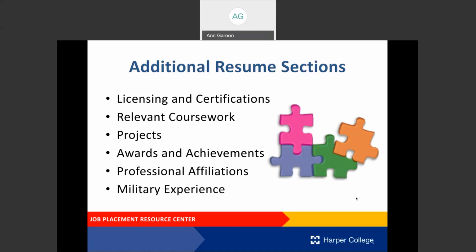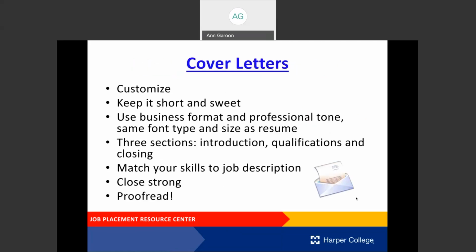If you belong to a professional organization, you can include that on your resume, as well as military experience. I would suggest if you have one of these categories, you get in touch with our office. We can help you get that organized. You can also take a look on our website. We have over 70 resumes that you can take a look at to see how they're formatted, and almost as many cover letters. So you can use those as guides as well. So that covers resumes, and we're going to move on to cover letters.